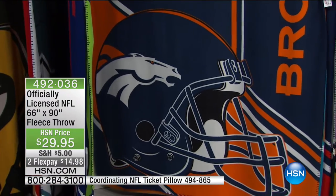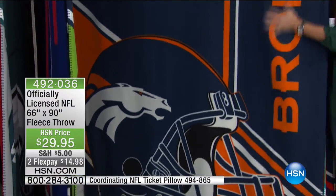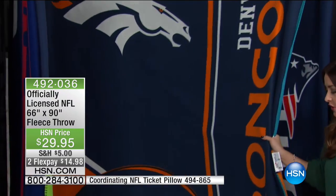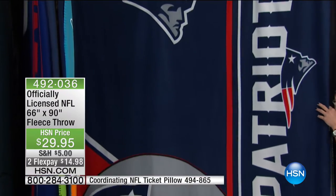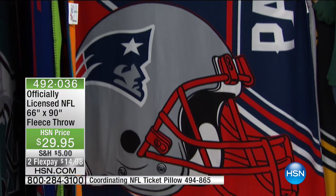So 492-036 is your item number. Beautifully soft on this. Yes, it's plush, but it is not one of our heaviest throws. So that's what makes it a perfect year-round throw. That's what makes it perfect, again, to hang on the wall as decor or drape over the back of a couch. This also looks so good on a queen-size bed.